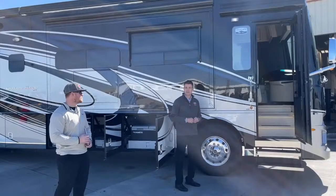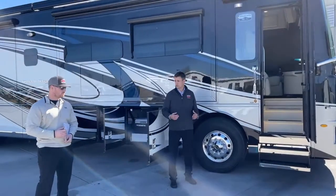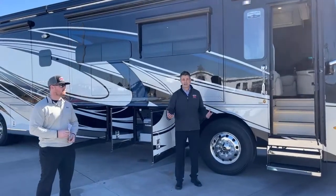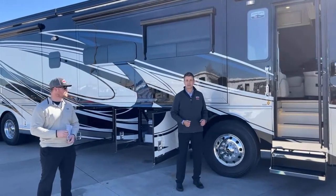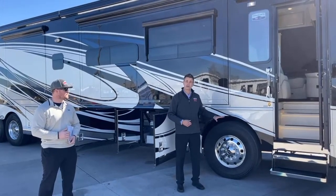When you think about some of the buses, even here at Transwest, they have some very high-end Prevost style buses. What axle and suspension do they use? ZF independent front suspension. So it's the same that you're going to get here on the Dutch Star.